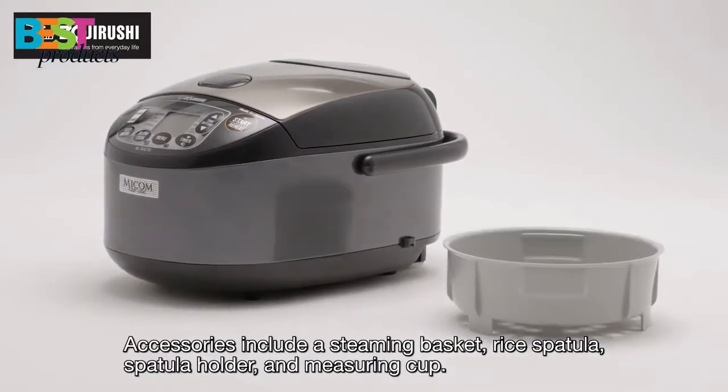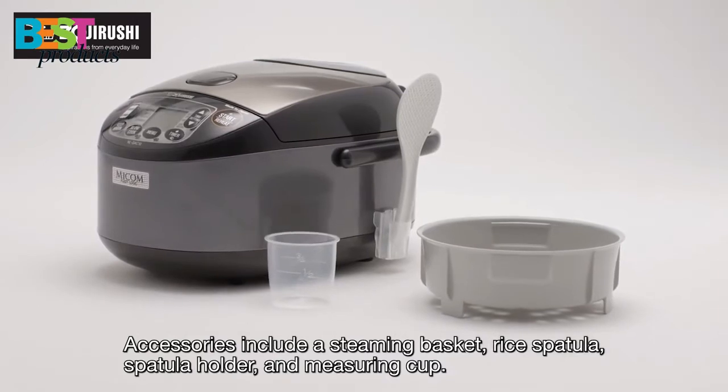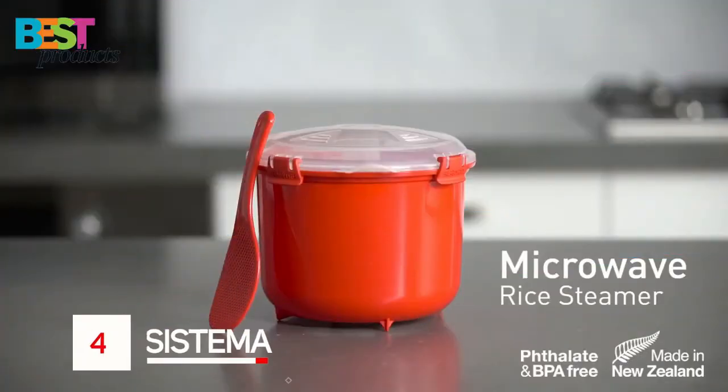Accessories include a steaming basket, rice spatula, spatula holder, and measuring cup. And as always, all surfaces that come in contact with food are BPA-free.